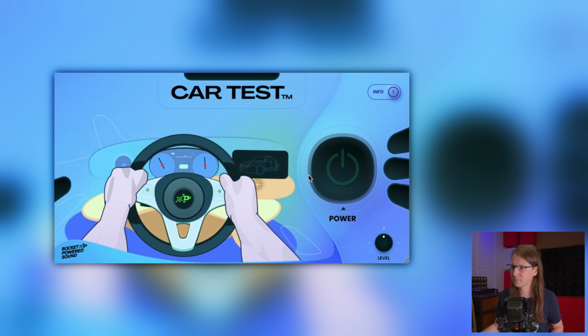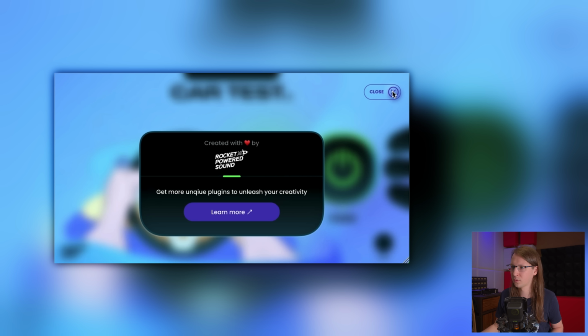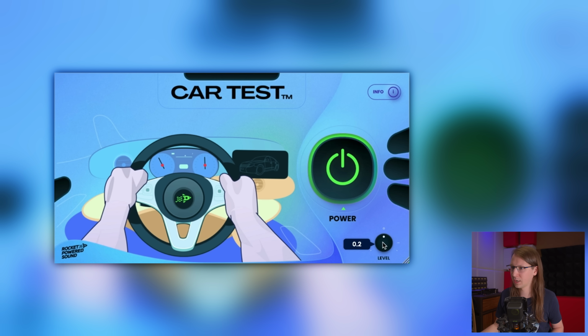So this is the plugin. We can turn it on and off, and we cannot crash it into the wall. We've got a level setting over here, which is always appreciated. And yeah, let's try it out.